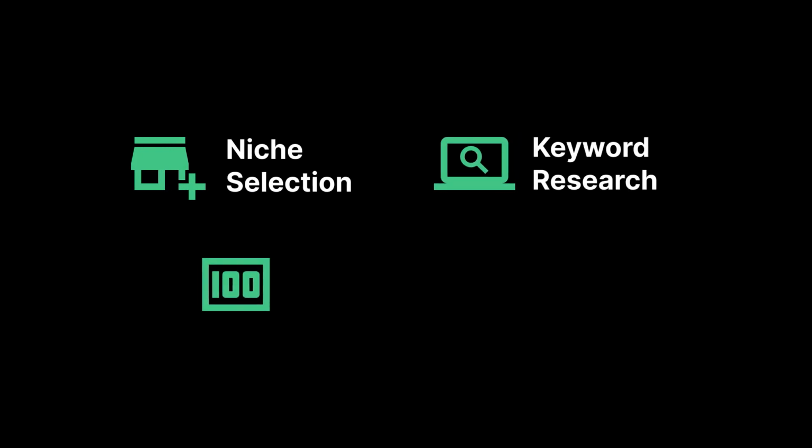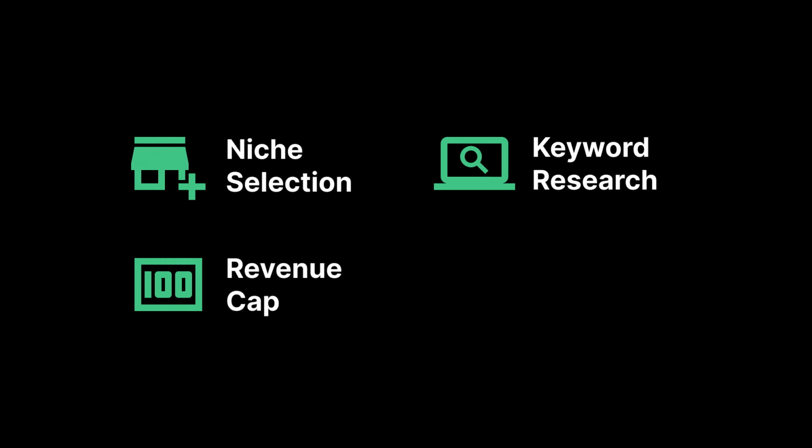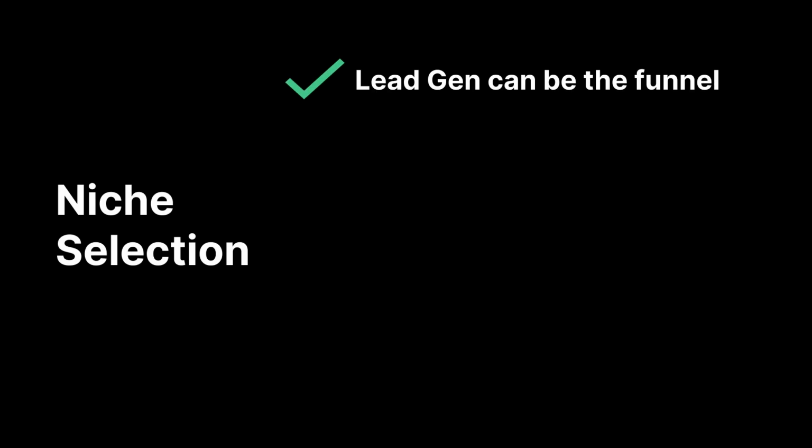Keyword and niche selection are probably the most important part of this entire process. If you don't do this right, you may be spending a ton of time on a website that only makes you $5,000 a month. We wanted to pick a niche where these 5 things are true. 1. A niche where lead generation can be the funnel. We generally like lead generation better than only using affiliate links or relying on ad revenue.